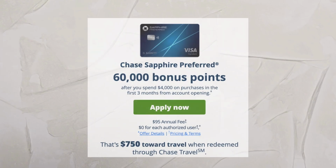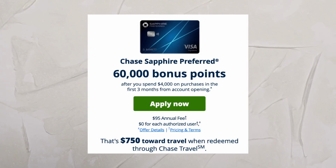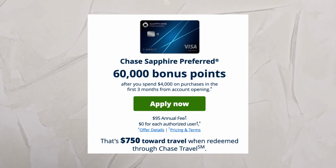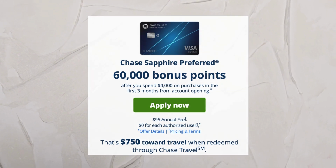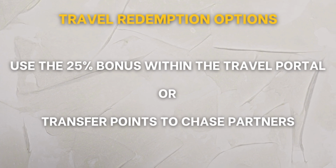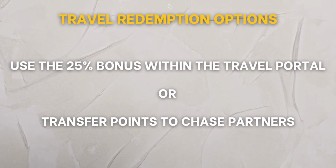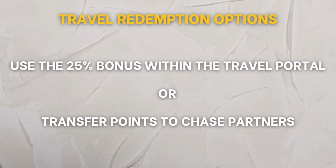I think this is one of the best beginner travel credit cards on the market for someone who just wants to dip their toe into the travel scene and see what you can really do with it. This card is great because it does come with a $95 annual fee, but that's not too high. Not only that, but it does come with a 60,000 point sign-up bonus after spending $4,000 in the first 3 months. Those points can be used for travel within the Chase travel portal with a 25% bonus. So technically you're getting 1.25 cents per point, or you can even transfer them out to one of Chase's transfer partners.